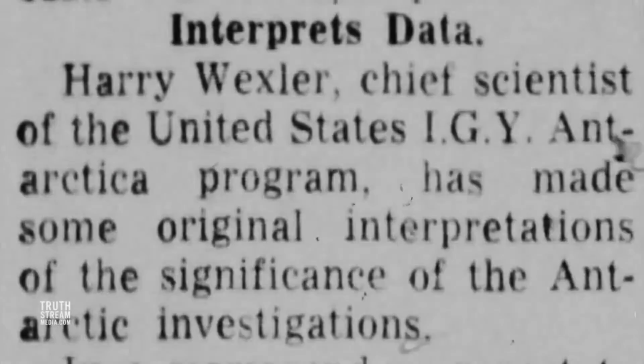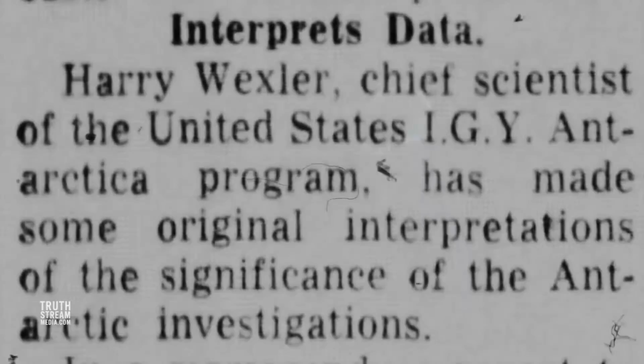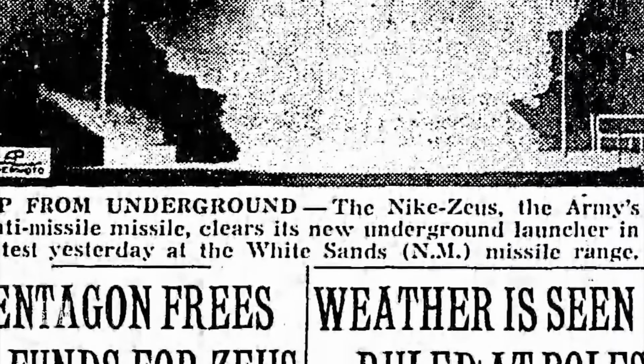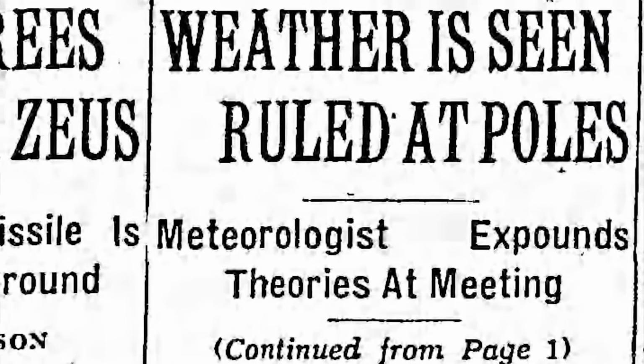Harry Wexler, the chief U.S. scientist who was experimenting with weather control, was put in charge of the International Geophysical Year in 1958. This was the same year that Harry Wexler saw his plans for bombarding the ionosphere with nuclear weapons undergo live tests in the Navy's 1958 Operation Argus, creating an artificial aurora burst hundreds of miles away at magnetic correlates from the firing positions.